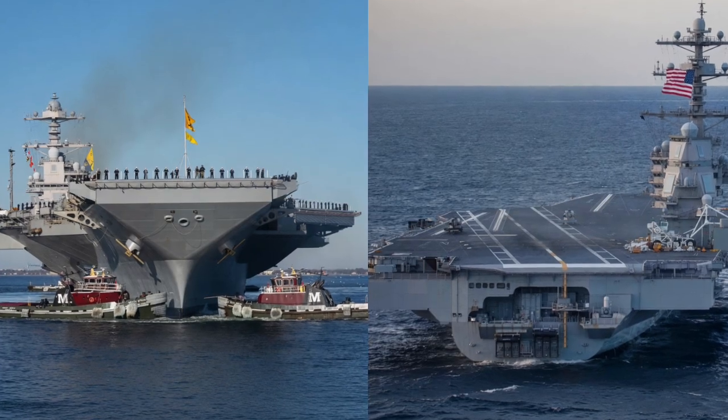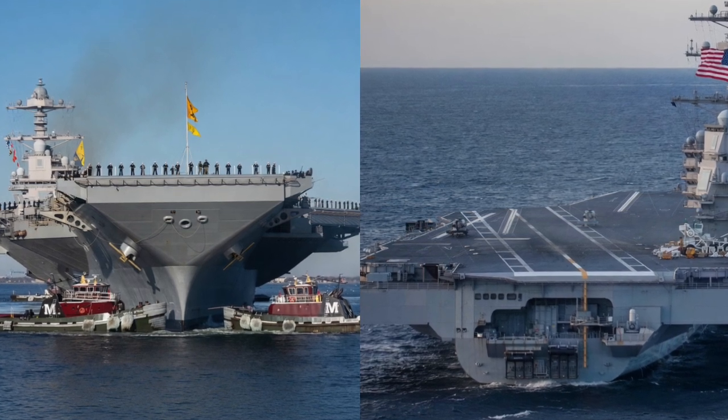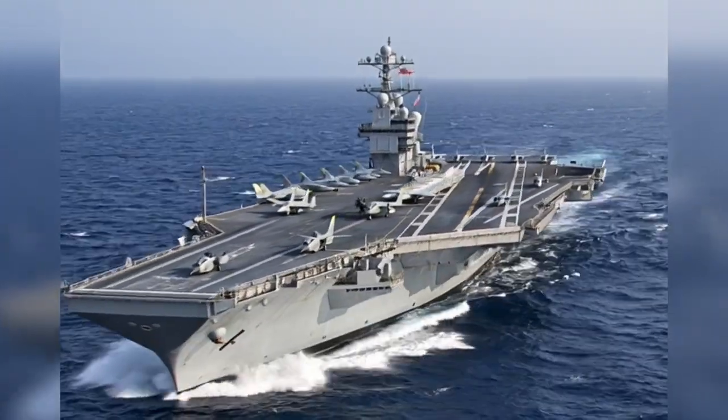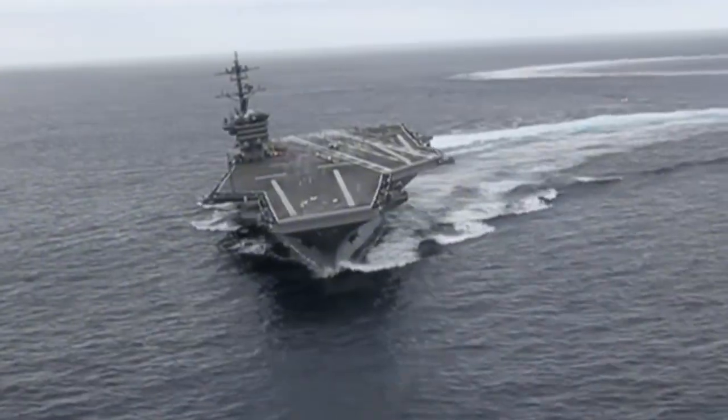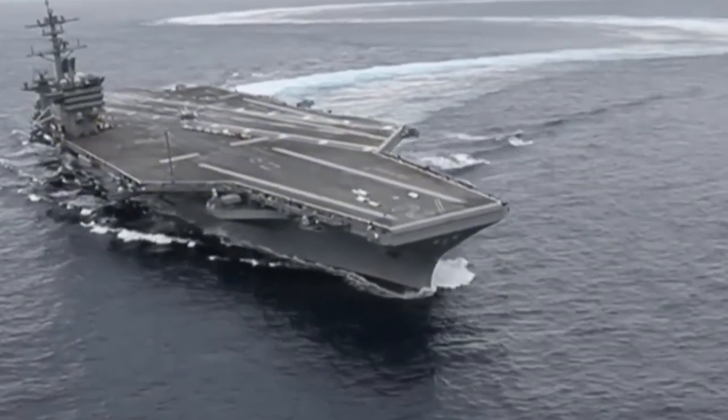Today, we're diving deep into the U.S. Navy's Gerald R. Ford-class aircraft carriers, the biggest, most advanced, and most expensive warships ever built. These carriers are designed to replace the aging Nimitz-class, ushering in a new era of naval warfare.